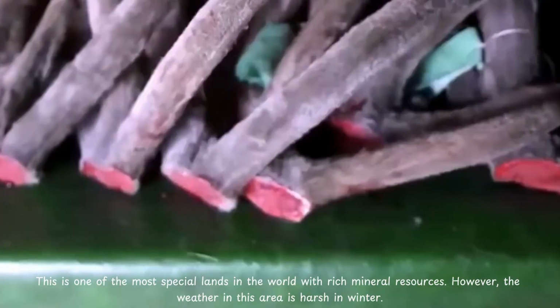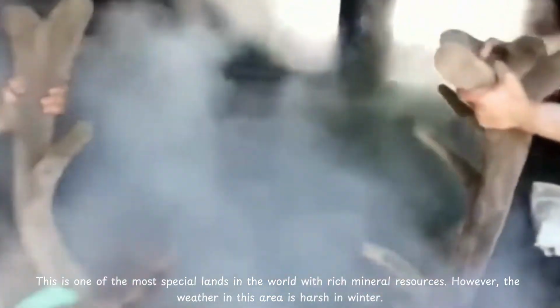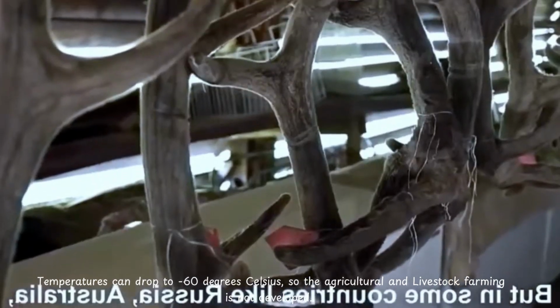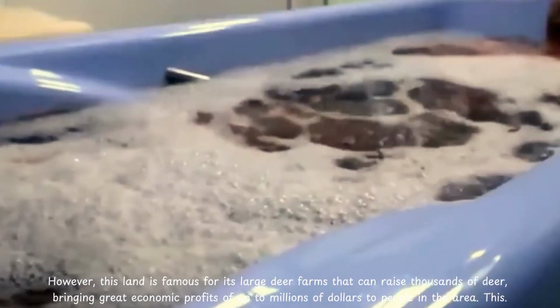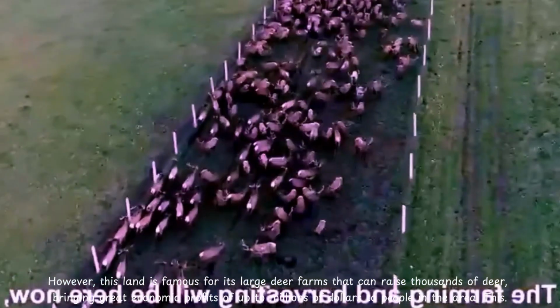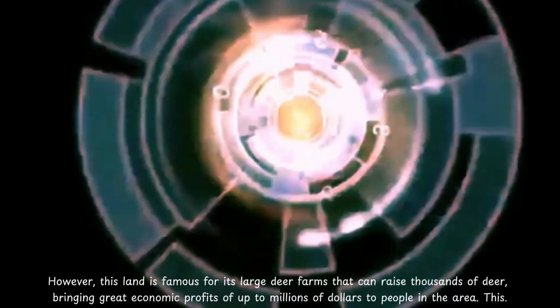This is one of the most special lands in the world with rich mineral resources. However, the weather in this area is harsh in winter. Temperatures can drop to -60 degrees Celsius, so agriculture and livestock farming are not developed. However, this land is famous for its large deer farms that can raise thousands of deer, bringing great economic profits of up to millions of dollars to people in the area.